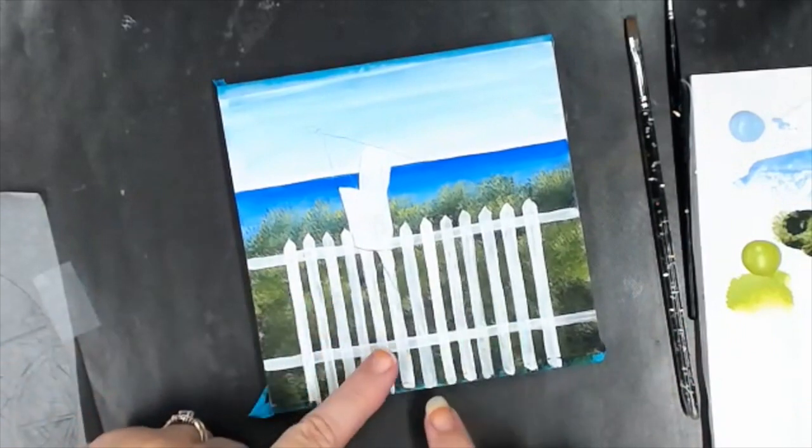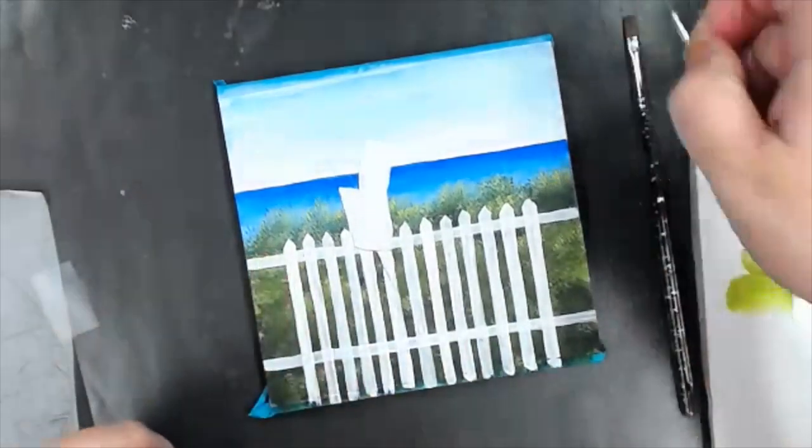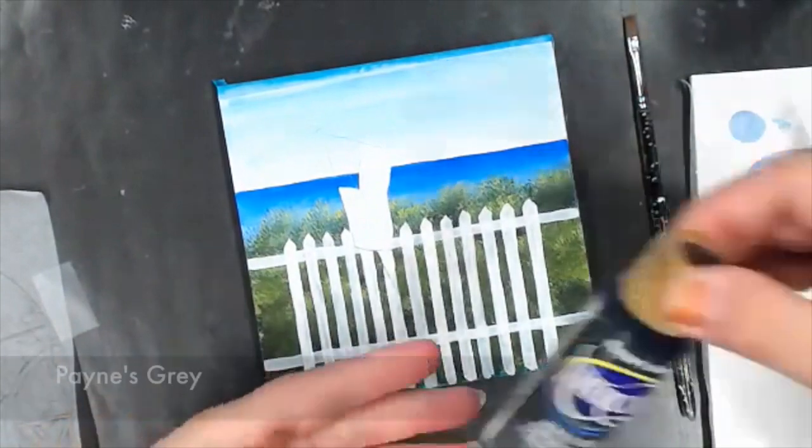Okay, so my fence is not perfect, and that's okay. I'm going to take a little bit of that Payne's gray.